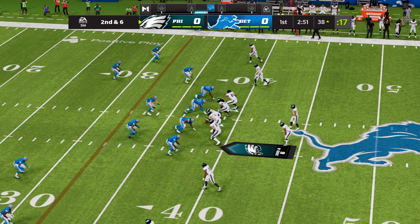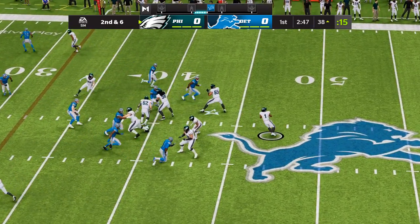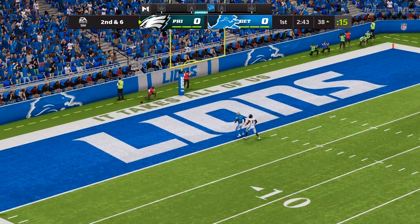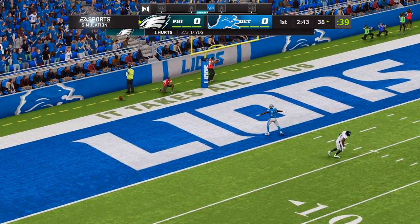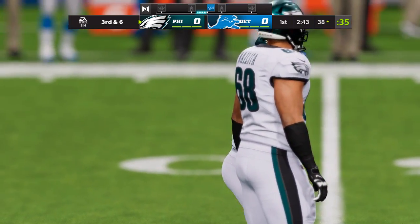The run got 4. Now they deal with a 2nd and 6. From the gun, it's Hurts. He's going deep for Brown. And that will be incomplete. Tried to dial up the long one way out there, but it'll be 3rd down.